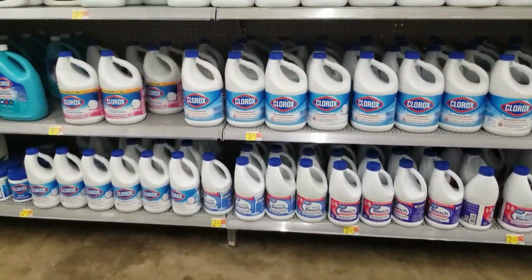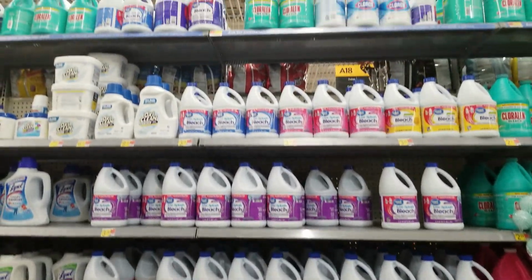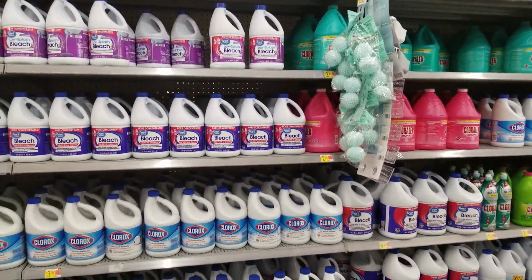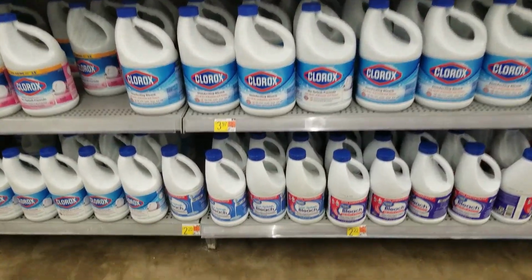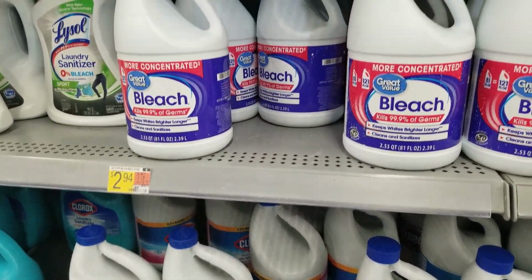Okay, now I'm going to move on to some non-food items. In my previous videos, I've pointed out how slim our bleach section has been, but this month it is surprisingly well stocked, and we do have a variety of sizes there. For a while, we only had the tiny bottles that you're seeing there on the bottom shelf. So I was very pleased to see this section building back up.